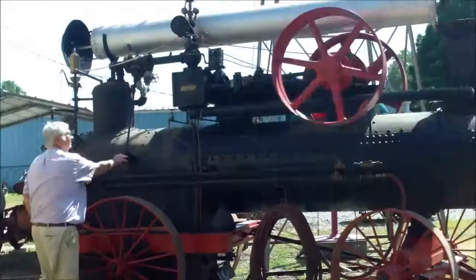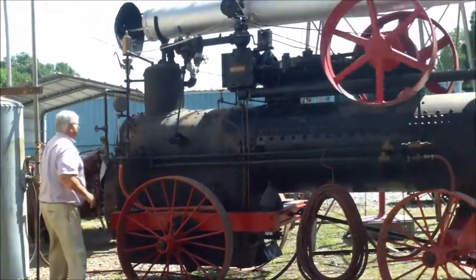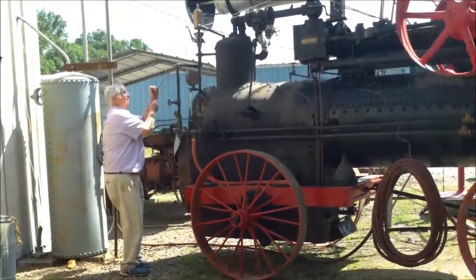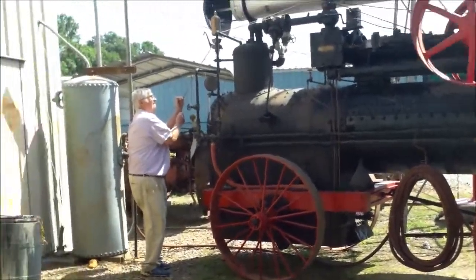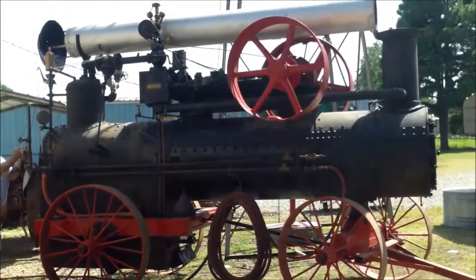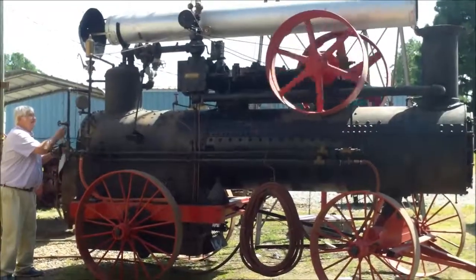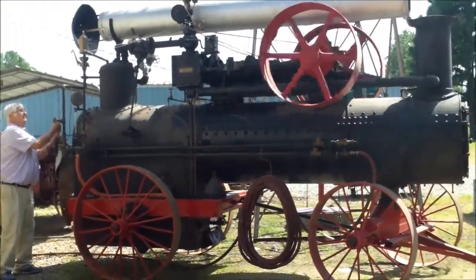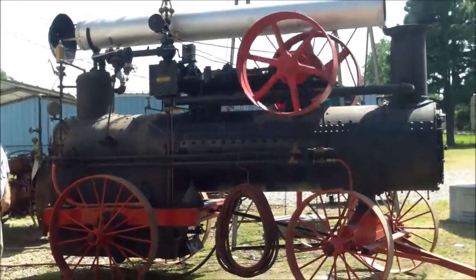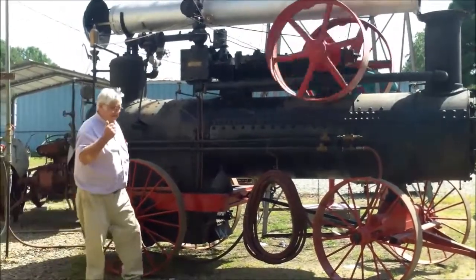All right. Let's go. This is our Frick portable power unit, and Lonnie has got it running on air here. This was used for the threshing crew in various jobs. Hear that baby go. Yeah. This is a Frick portable power unit. We have the Frick threshing machine that goes with it. It will be sold separately, but at the same time.